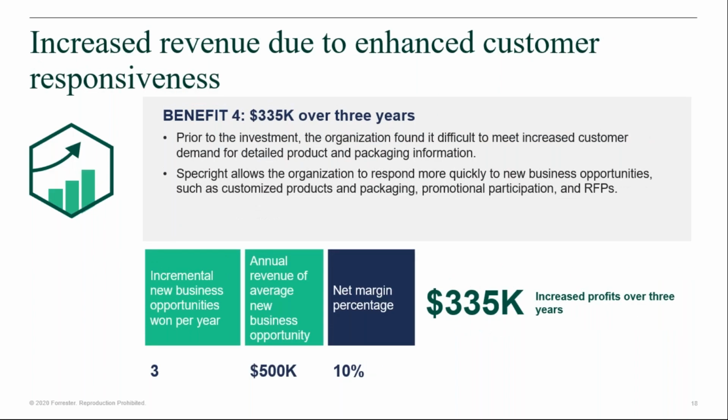Another kind of incremental revenue that folks saw as a result of having SpecRite in place was the ability to respond to specific customer demands. So another customer told us that they were able to access specification data virtually within minutes, and that let them respond more quickly and with more confidence to customer requests for either special packaging or formulas or private label product opportunities. We don't want to be the last person responding to those kinds of requests. We want to get in front of them and show customers that we're excited and buttoned up and ready to produce products.